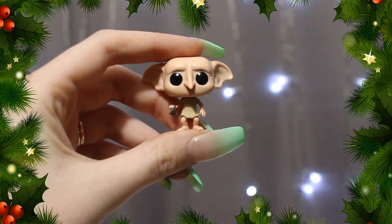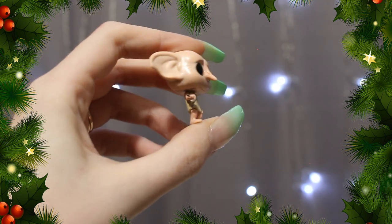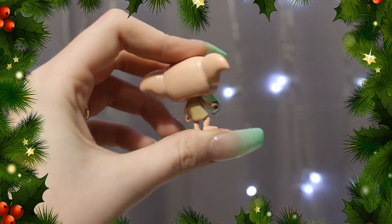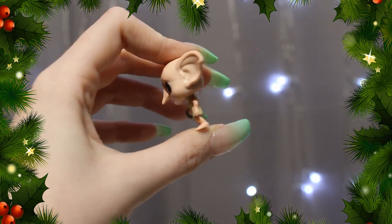Beautiful. I also wonder if we're gonna get a Luna in this one. Little Dobby with the sock. Harry Potter gave Dobby a sock and now Dobby is a free elf. The first 6 days, success. I really wish I had that Harry, but I don't. On to the next.